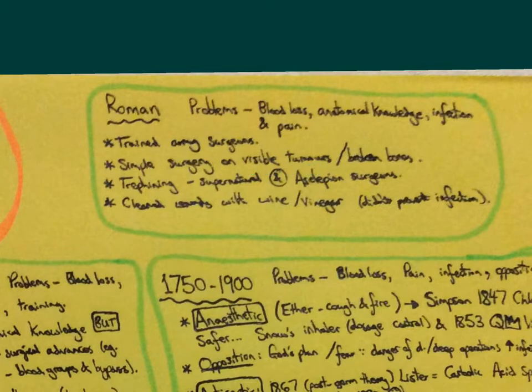growths and tumours off the body, not ones which were internal that you can't see, but things that they could see. And again, simple surgery on things they could see, like broken bones and fractures, where they could see the injury had taken place. They'd be able to reset those with clay casts and mud and things like that.